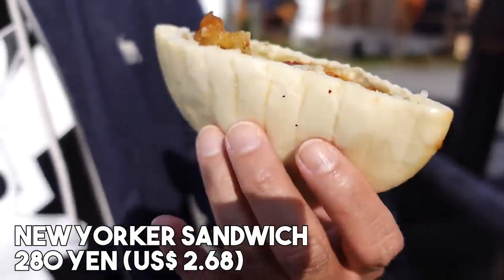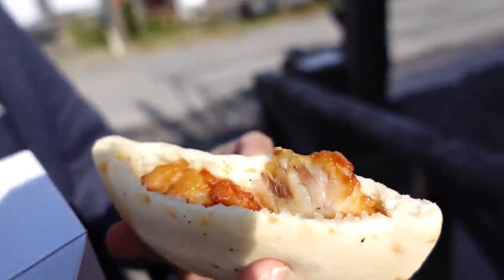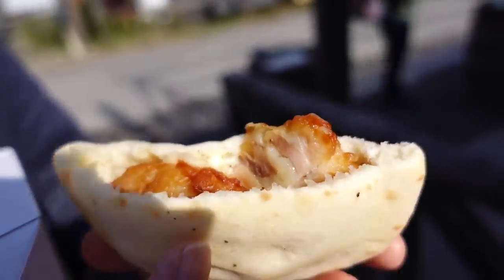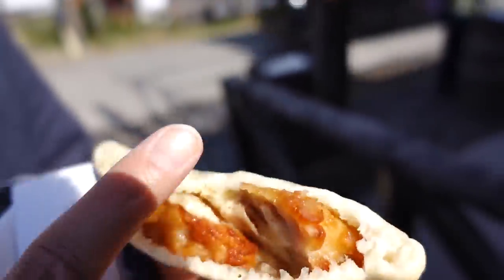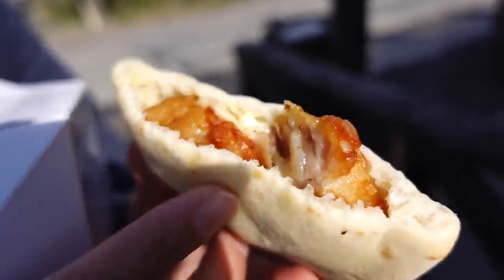First of all, this is a pita bread. And this looks like it's pieces of karaage fried chicken inside pita bread with a little bit of mayo or cheese. Maybe it's cheese, I don't know. Itadakimasu, let's give this a try. It actually doesn't look that good, but we'll see.